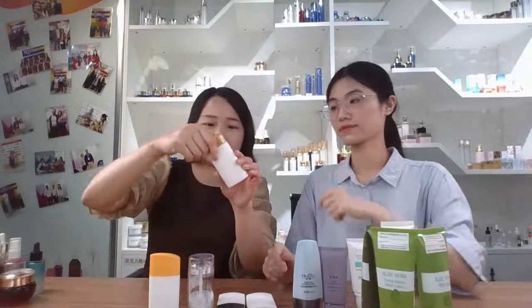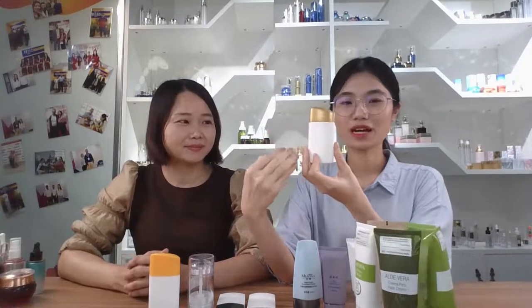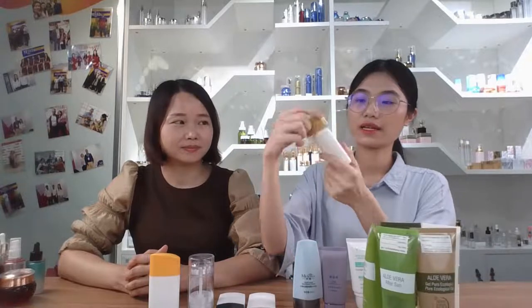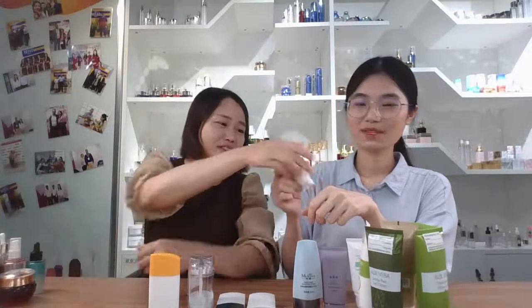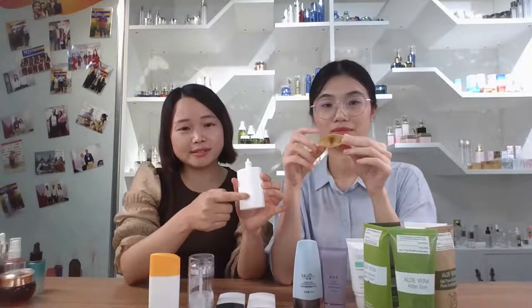And this bottle is oval shape. You can see the oval shapes from the bottom. And maybe you know these bottles, they are for big brand products. Sunscreen, yes, very hot sales all over the world. And it's with a nozzle. The nozzle is PP material, and the bottle is HDPE material.